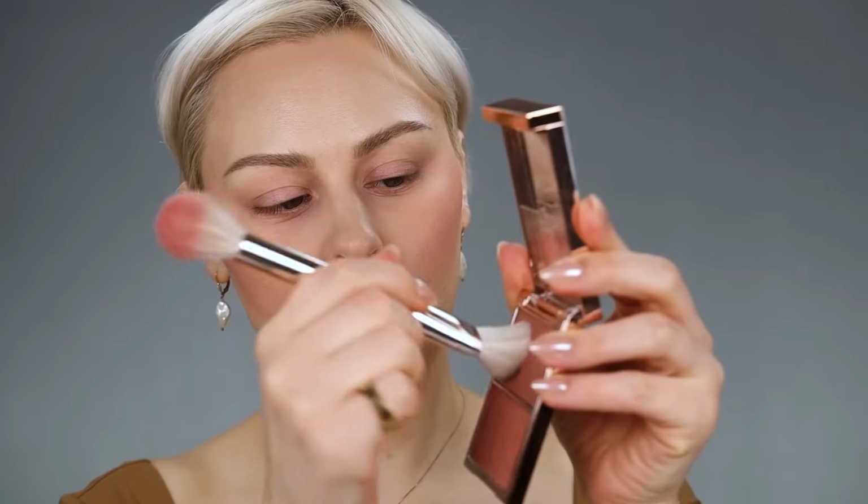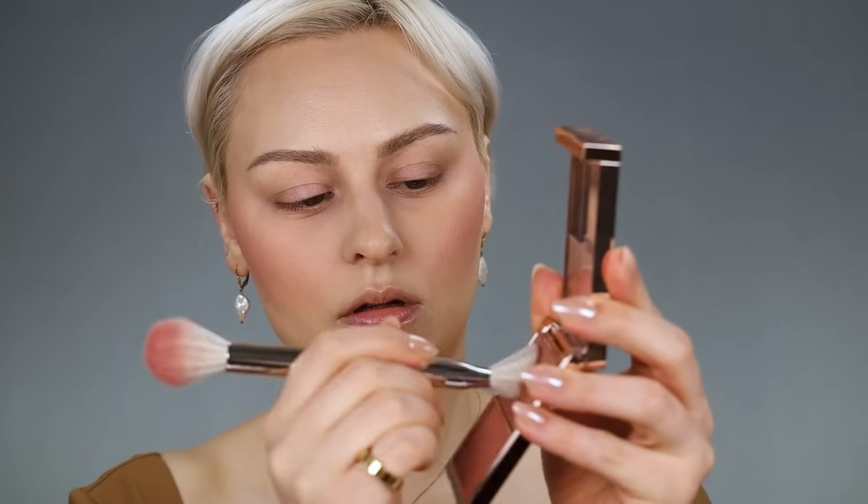Okay, so I'm gonna go in, pick it up on the cream side, blending it out on my hand. So I'm not going with too much. Pressing into the skin with this. Ooh, I love a combo. Beautiful. I love that, because this is a little bit more of a nude, you know? It's a little bit more warm. And that shade, especially on my face, looked a little bit more like berry.